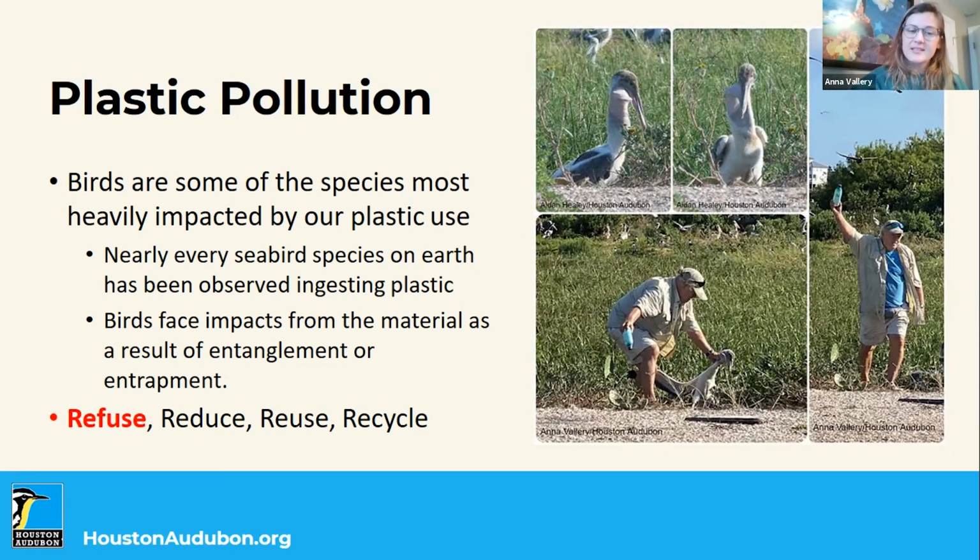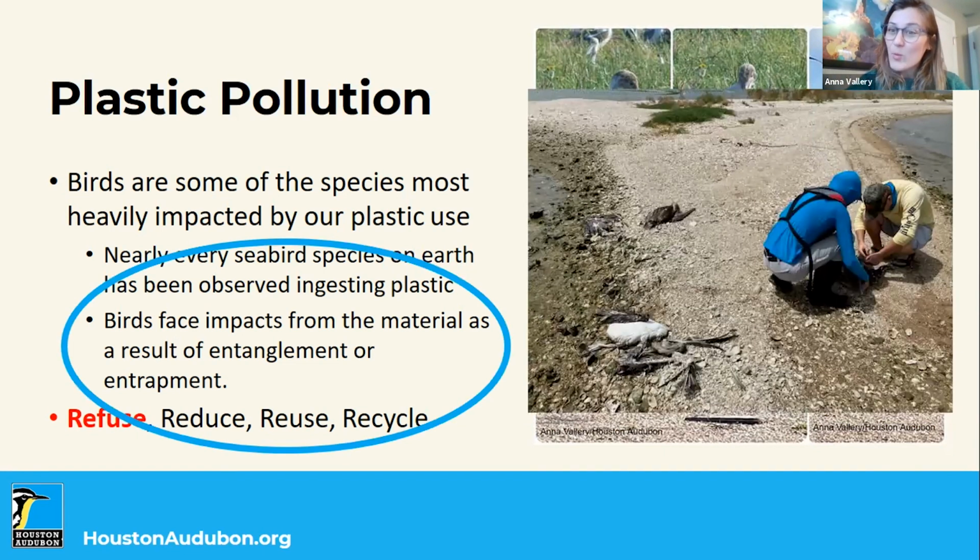I will say it seems like the number one cause of mortality from plastic in birds in the Galveston Bay region is entanglement, particularly fishing line. So there's a couple of our partners, the Houston Zoo, the Texas Master Naturalists, I know there's a couple of master naturalists on the call, have done a great job working to educate the public in some of these high fishing spots like the Texas City Dike down in Galveston to encourage people to more responsibly dispose of their fishing line. But unfortunately, on our bird surveys, we're finding dead birds entangled in fishing line all the time.